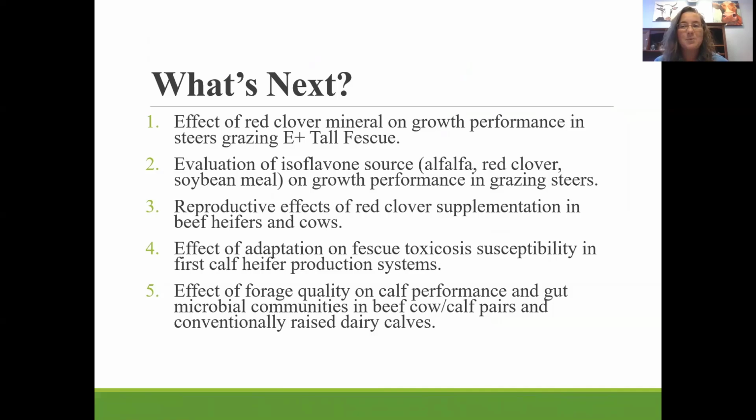So this last slide, I just wanted to share some of the things about what's next. So as I had mentioned, we're going to be doing a growth performance study with steers on Eden Shell Farm with the red clover mineral treatments. We are currently doing an experiment, or have just finished year 1 of an experiment evaluating the role of isoflavone source, so alfalfa, red clover, and soybean meal supplementation on growth performance in grazing steers. We'll be looking at the reproductive effects of red clover supplementation in beef heifers and cows, as I had mentioned. These isoflavones are phytoestrogens, and so there is some concern that they would impact fertility, but also maintenance of pregnancy. So we'll be looking into that.